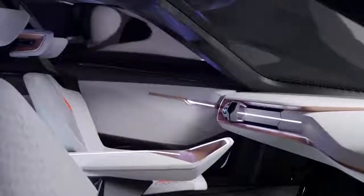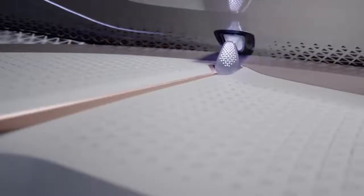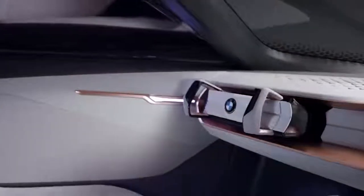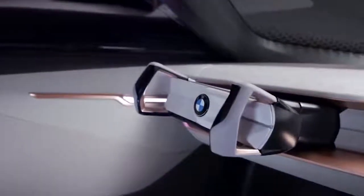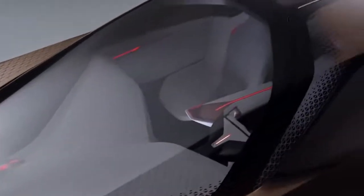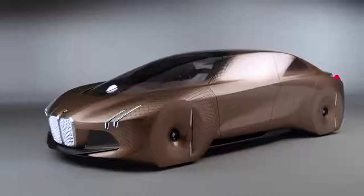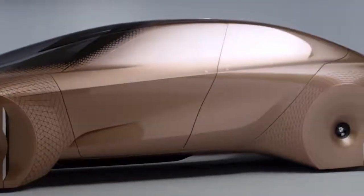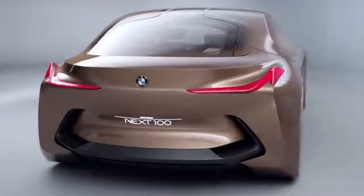Interestingly, all information about the state of the car will be displayed on the projection display. Instead of the usual steering wheel, the driver will use a rudder. When the autopilot is activated, the front seats are turned to the back, thus the interior of the car turns into a kind of coupe.